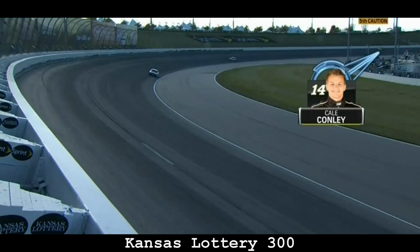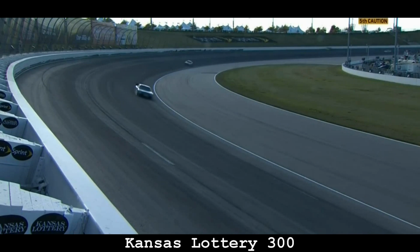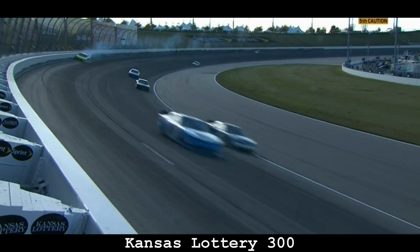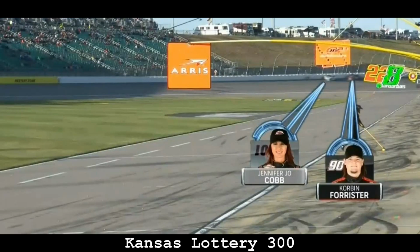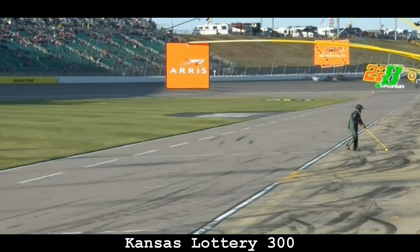It's what happened to the driver of the 14. Look over far right of your screen, and it's almost in exactly the same position where he did the first time. Yeah, it is, and you're not sure, with having damage on the car, you don't know if maybe he cut something, tire rubbing or something. Corbin Forrester, Jennifer Jo Cobb, watch this.